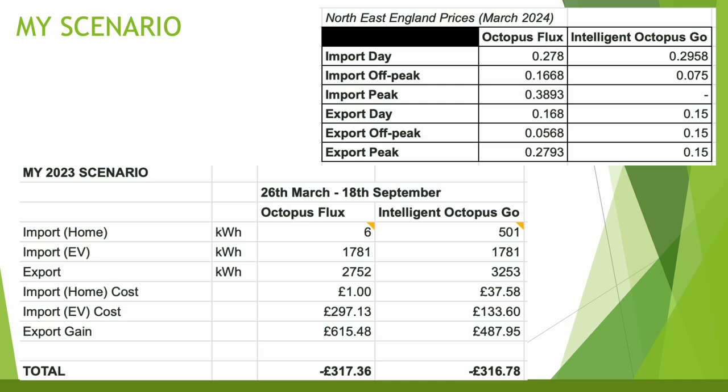So I actually let the sun fill my battery up and never actually imported overnight to fill the battery. Between the months of March and September, I used around about 1 kilowatt hour per month on average, so really low usage when the sun was shining. And that equates to around 6 kilowatt hours for that time period.